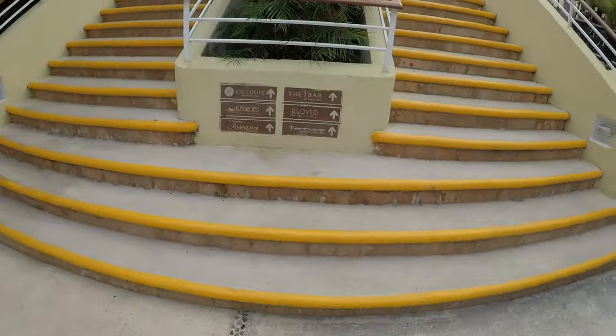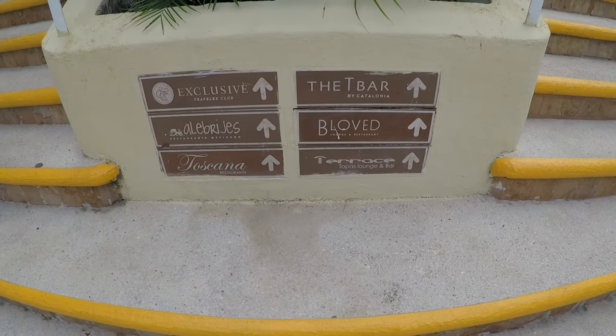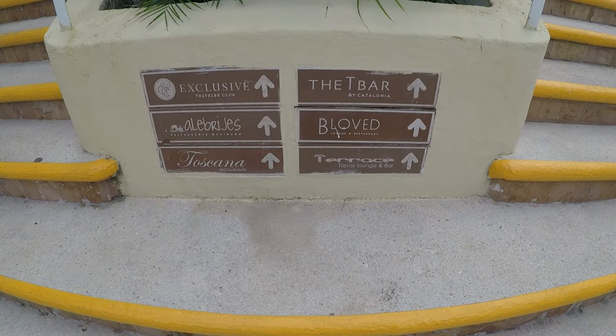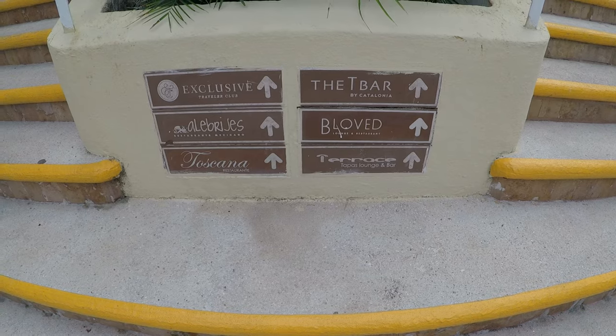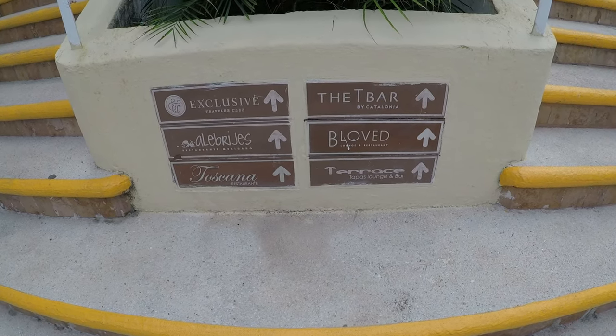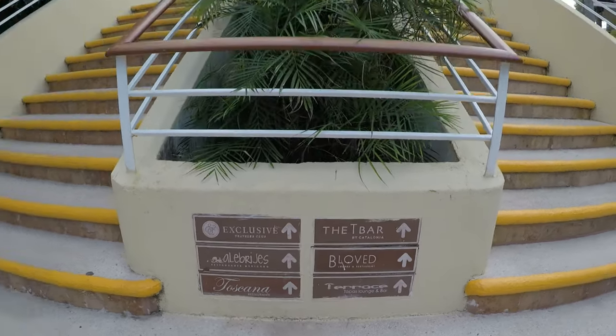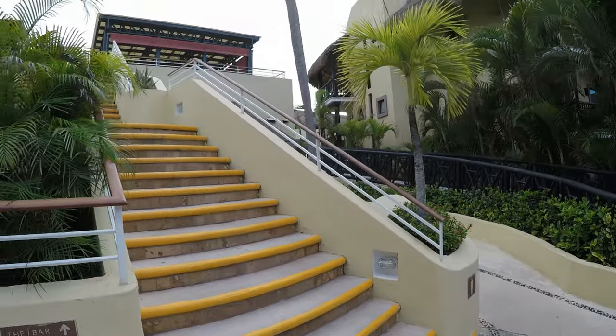So this is where most of the restaurants are. Beloved Terrace Tapas Lounge, Toscana a la Brujas, that is what we have tonight. Exclusive whatever, and a tea bar. And so that's all up there.